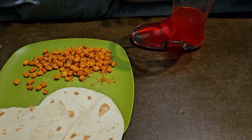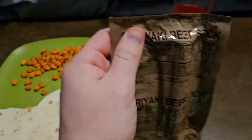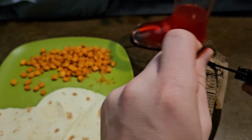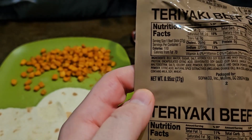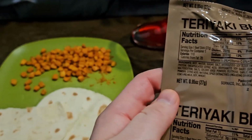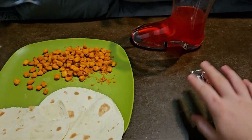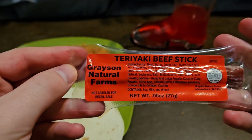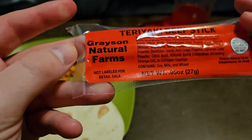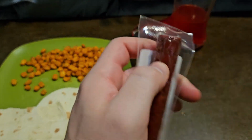Anyways, let's take a look at this. Actually, I'm going to save that. Let's pull this out. Our teriyaki beef stick. Let me see what they've added to it, actually. It's got a lot of stuff in it for a beef stick. A lot of seasoning, protein, preservatives. And look at that, it's actually double packaged. Teriyaki beef stick from Grayson Natural Farms. Interesting. There's that, Virginia. All right. A Virginian beef stick.